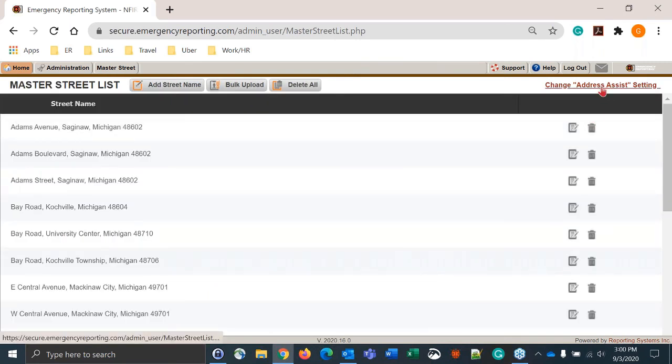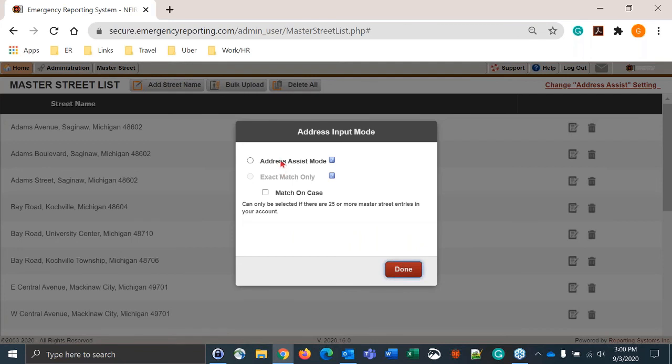From the same page, you can also have settings on how you want that master street list to be addressed in your system. As soon as you get at least 25 streets listed in your master street list, you can select this exact match only. Right now, since I've got nothing selected, I'm getting the address assist mode. But once you get those 25 streets in, you can select that it's an exact match.